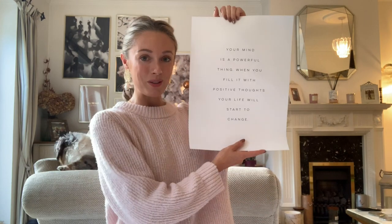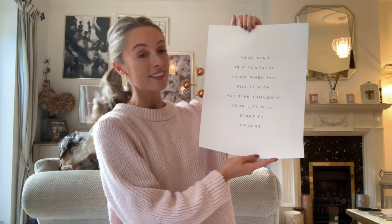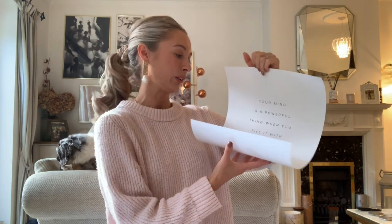And all my camera battery just died, so I'm just gonna continue on my phone for a few moments while the battery recovers. As I was saying, this is a quote that I like to live by, so that will find a perfect place in the house.